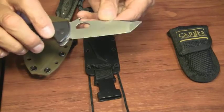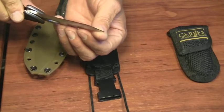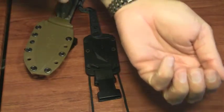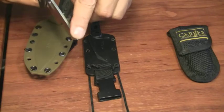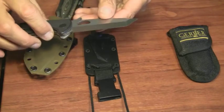has a Tanto type blade, and what's good about this is in a rescue situation you can get close and under to cut something, to cut a person out if you need to, and this edge won't cut the person. You still have to exercise caution because it's still a blade.